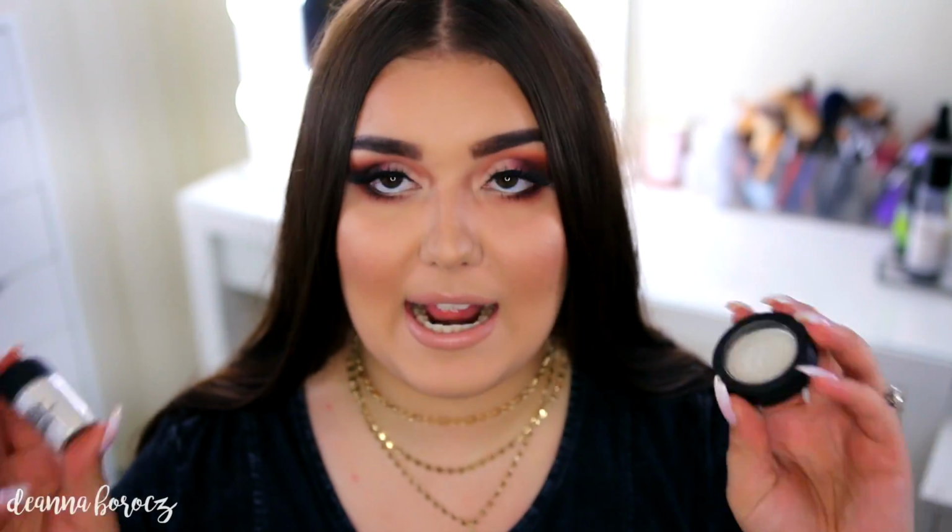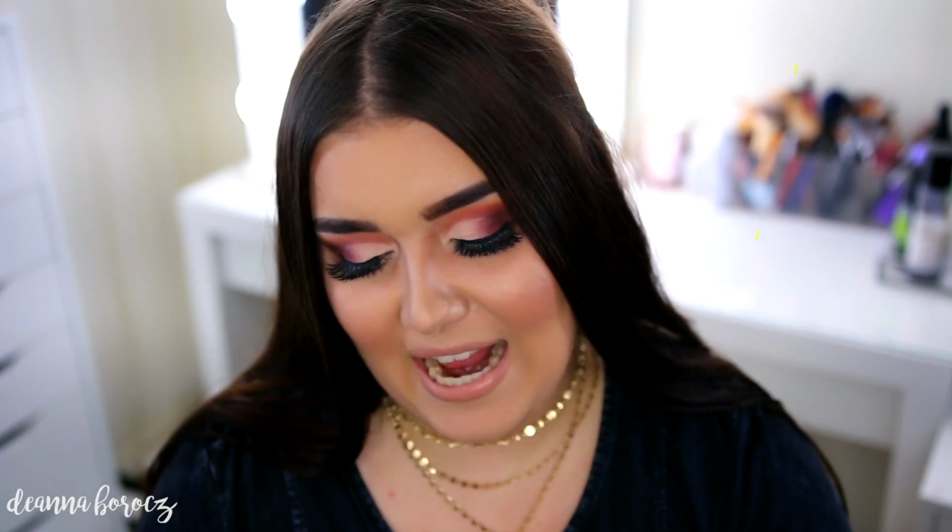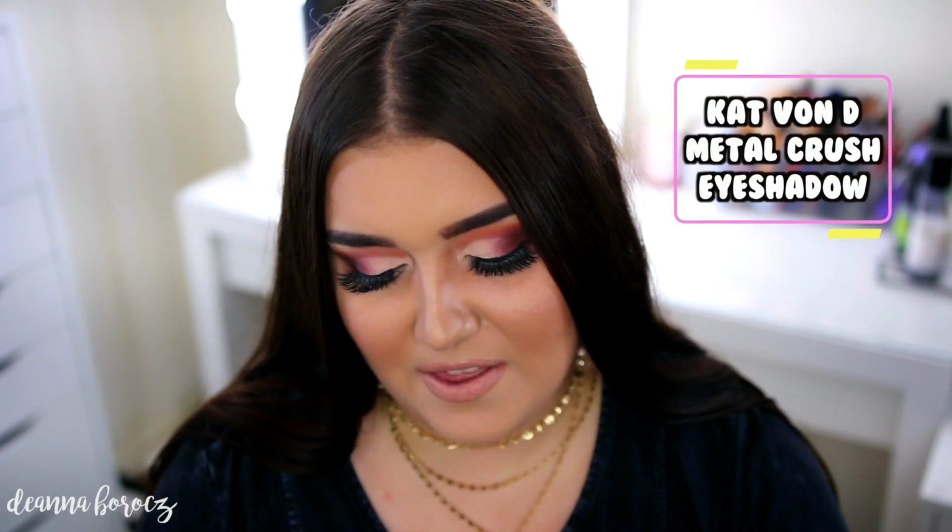So the two eye products that I have been loving this month are by Kat Von D and MAC again. So the first one is again by Kat Von D. This is the Metal Crush eyeshadow in the color Thunderstruck.